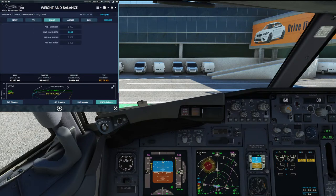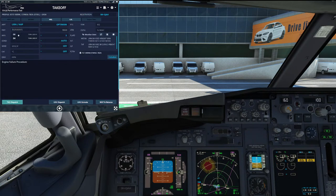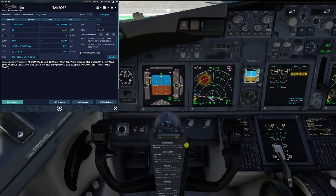Oh yeah, Simreef once again messed up the cargo loading, so we can forget about those weights. That is unfortunate, but to be honest, I can't really be bothered fixing that right now, because the profile doesn't exactly match the PMDG 737 anyway. There is a profile for the PMDG available in the virtual performance tool. However, if I'm totally honest, I'm not a very big fan of that, because it would mean we would have to manually load the airplane once again. And I'm rather happy if I don't have to do that.